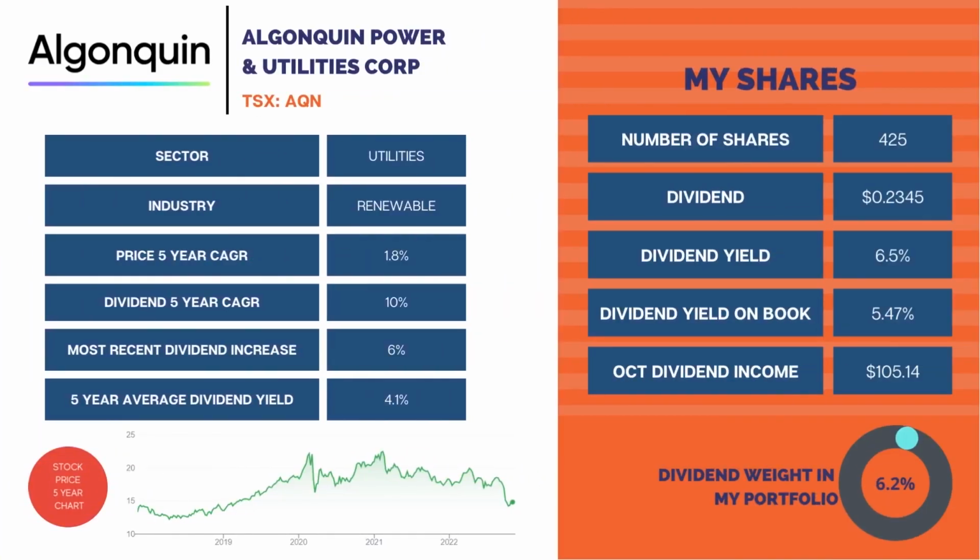The next paycheck was $105.14 from Algonquin Power and Utilities. About 20% less than last quarter after selling 110 shares in September just before its ex-dividend date. Still enough to DRIP 3 shares in our iTrade account alone. AQN provides us with 6.2% of our forward yearly dividend income. It is trading well above its 5-year average yield of 5%, which could indicate it is very undervalued right now.